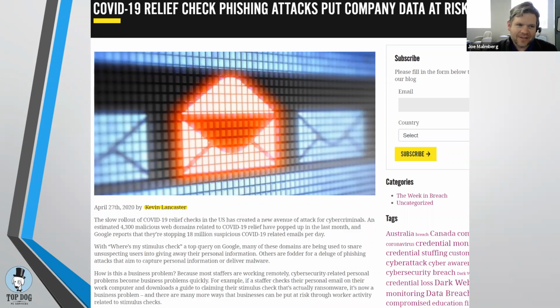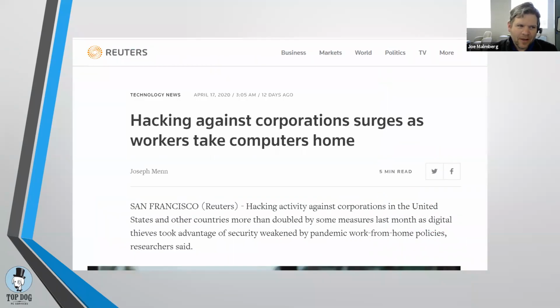This is, again, all phishing. It's all the same stuff we've seen before, just with a different label on it. Reuters is another headline. They're warning that attacks against corporations are surging right now, because we're bringing our computers home and we're not connected in the office like we were before.